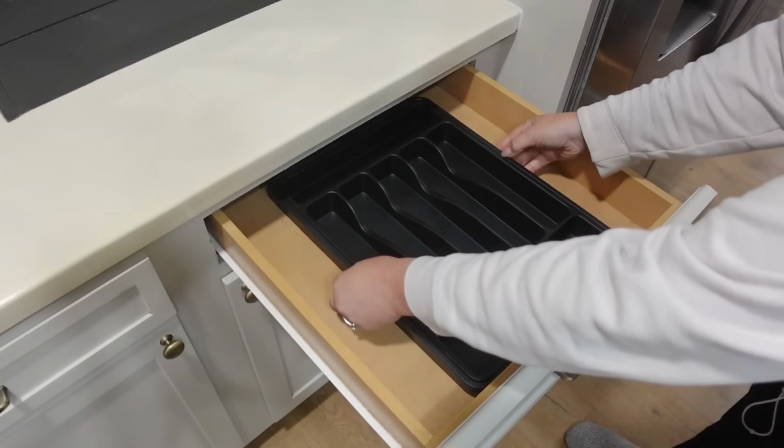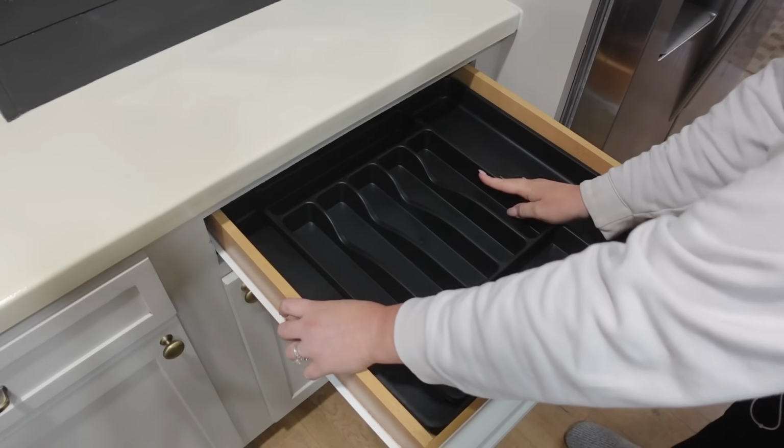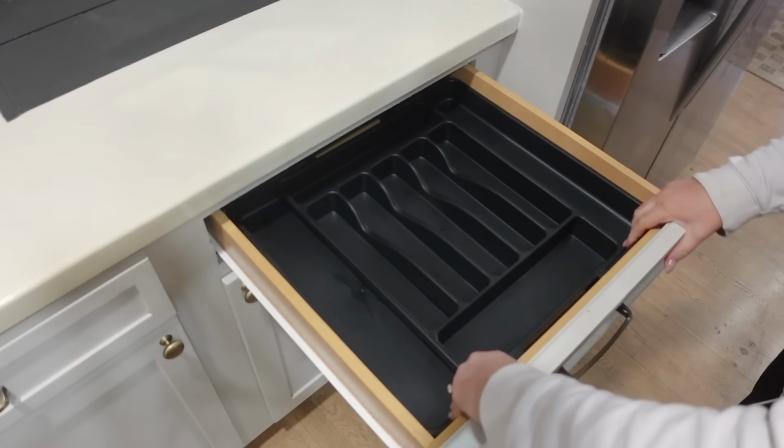I ordered this new utensil holder off of Amazon, and my favorite thing about it is it's adjustable, so it can fit pretty much any drawer.